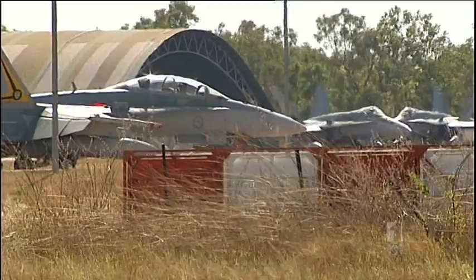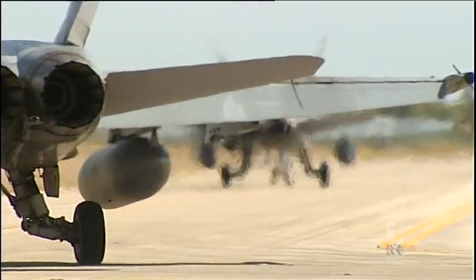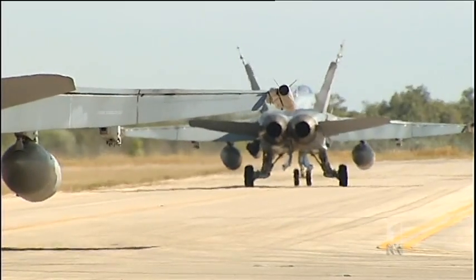To this day, it remains one of Australia's most important military bases. We can project air combat power from just about the northern tip of Australia. So strategically, it plays a very important role for Australia, and that's why we host various multinational exercises, so we can train with our coalition partners.